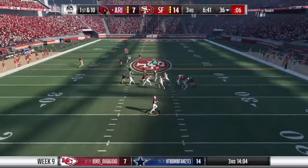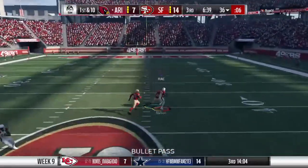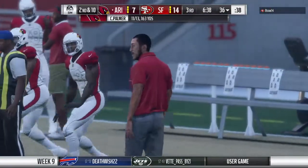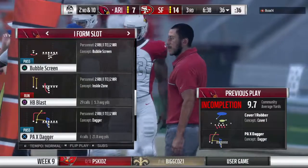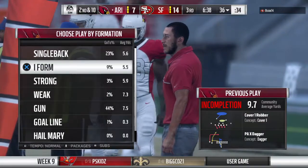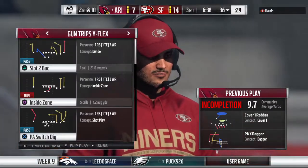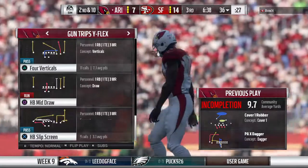Now a play fake here on 1st down. And it pops free. The collision there jarred the ball loose and brings up 2nd down. It's a lot of contact going on there, and in the end, unable to keep 2 hands on the football and bring it into his body. Everything looked pretty good until the finish.